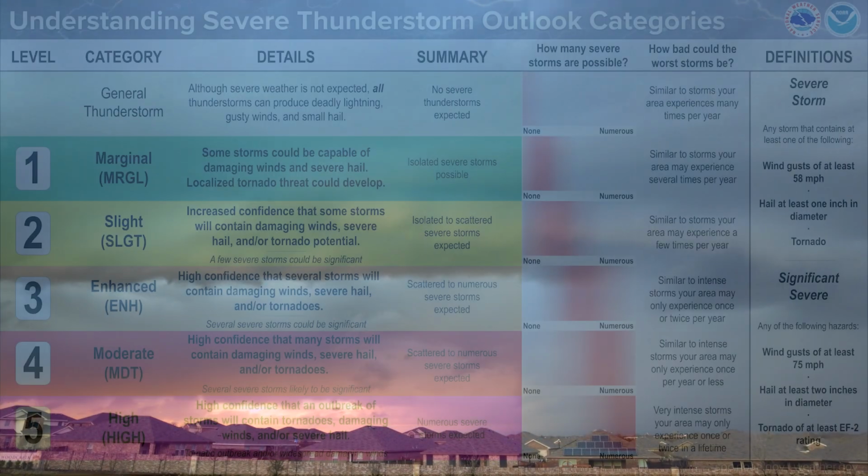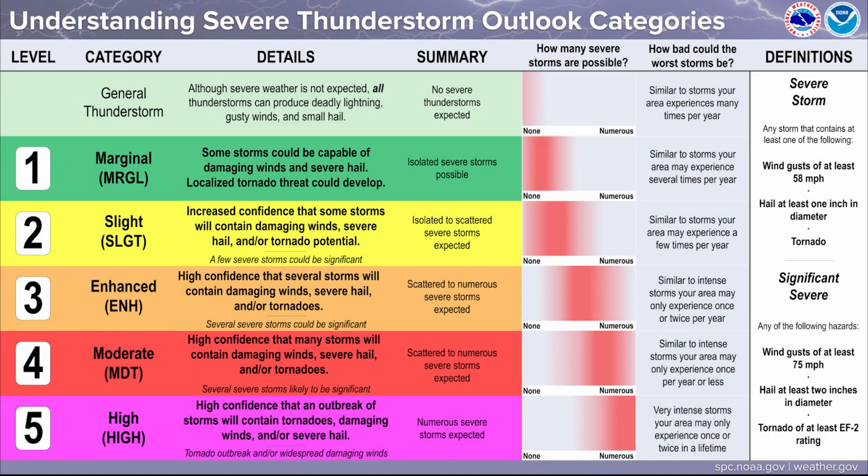If you're in a darker green, you're in a level 1 out of 5 marginal risk for severe thunderstorms. This means that isolated severe storms are possible, with damaging winds, severe hail, and maybe even a brief tornado being a possibility. This is similar to storms that your area may experience quite a few times per year. It's nothing out of the ordinary, but you still want to make sure that you're remaining weather aware.